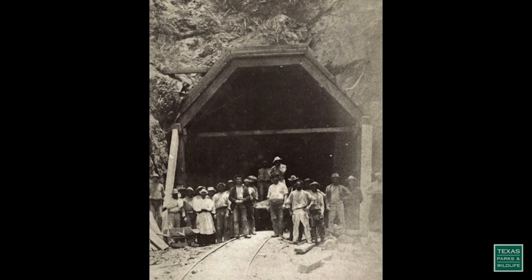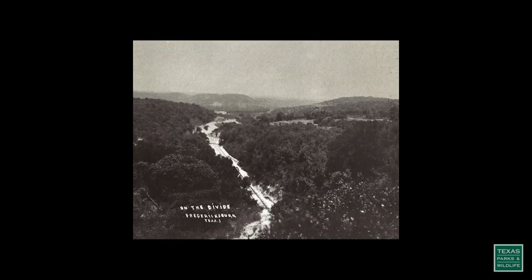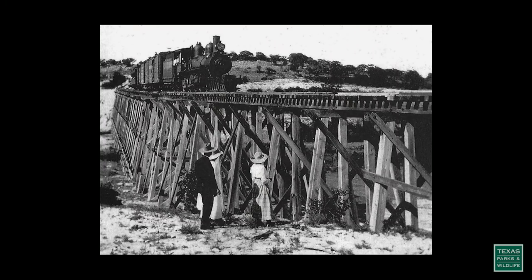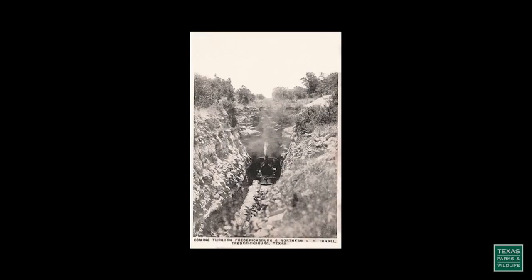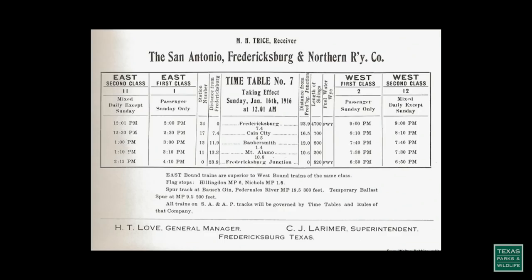And so people in Fredericksburg decided to start their own railroad. And they decided to tunnel through the hill. They started in March of 1913 and they were done by July of 1913. And they dug it out by hand. And the first train ran through August 1913 and it was in operation until 1941. And then it was bankrupt, so they decommissioned it.